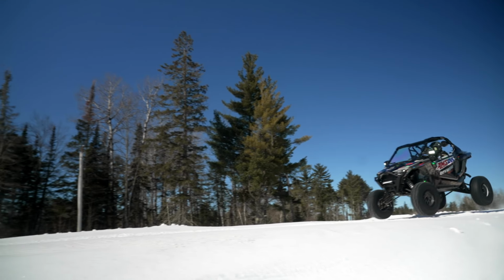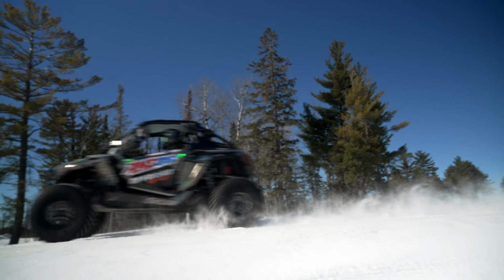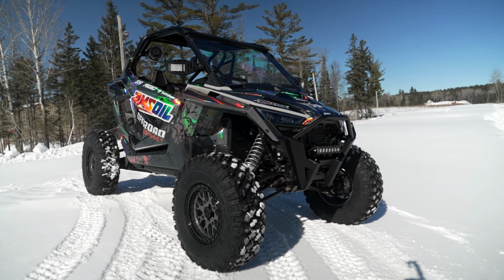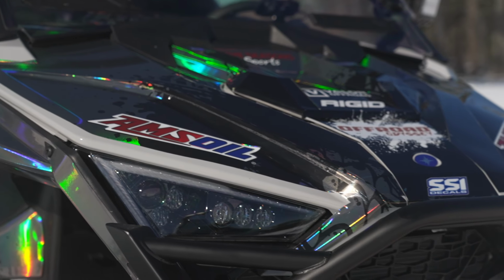Well, it looks pretty cool because I like it when you weren't expecting what that wrap was going to look like, the reflective specifically. So yeah, I think it's really cool. It's got a neat look to it. It definitely checked all the boxes for me.